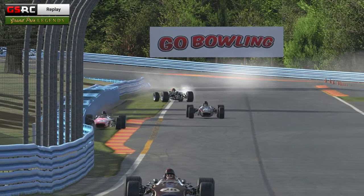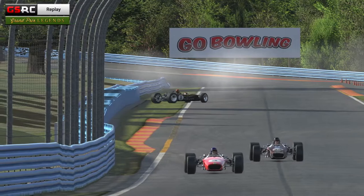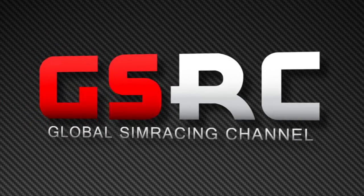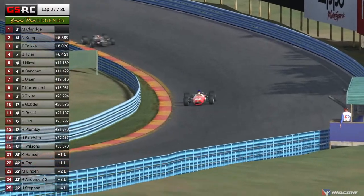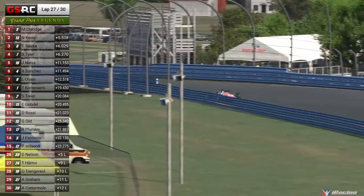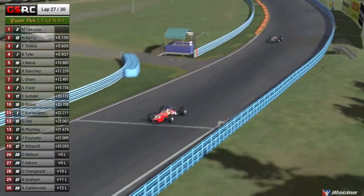You see here both of our lead cars now with damage. Mick Claridge continues on. We'll see if he's able to limp this damaged car home right now, but his last lap time, 1:10, compared to Neil Kemp, who now finds himself in second place at a 106.8. Oh, he's going to chase down the lead here. Now, can Claridge hold on to it? Does his car still go straight?